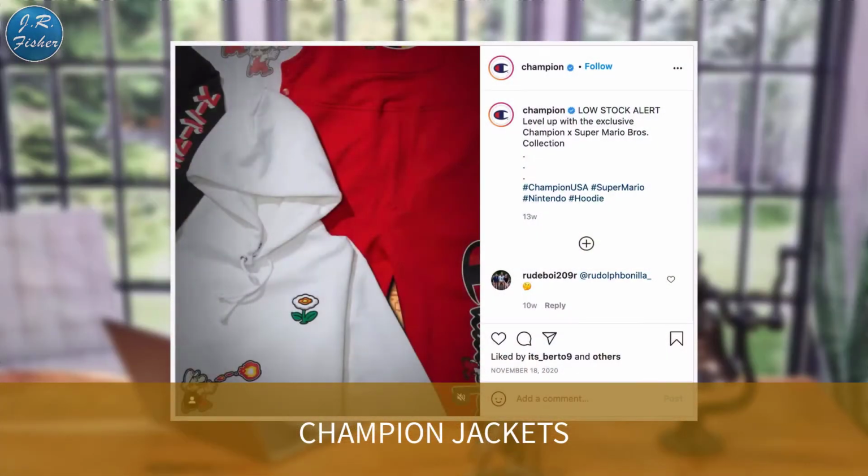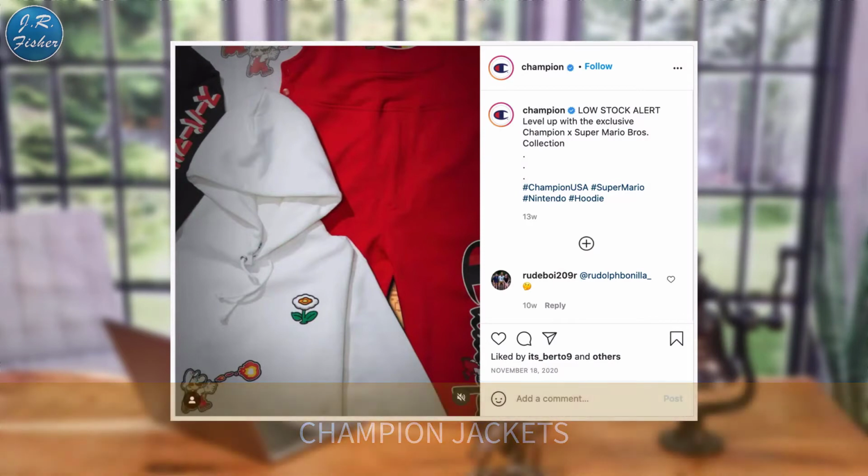Number 9 is Champion jackets. Yeah, Champion jackets. You can actually take a brand name like Champion, and you can actually print on them. Champion is doing very, very well in the print on demand market. I highly recommend you trying out Champion products.